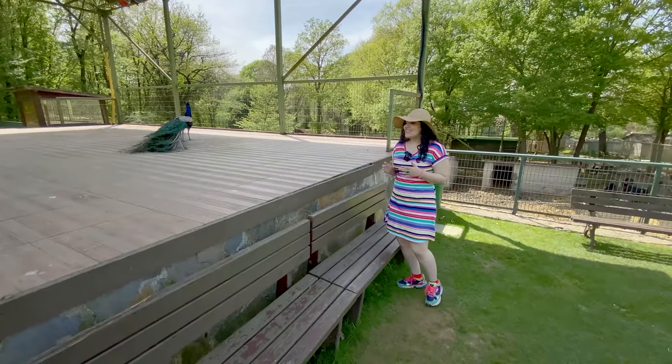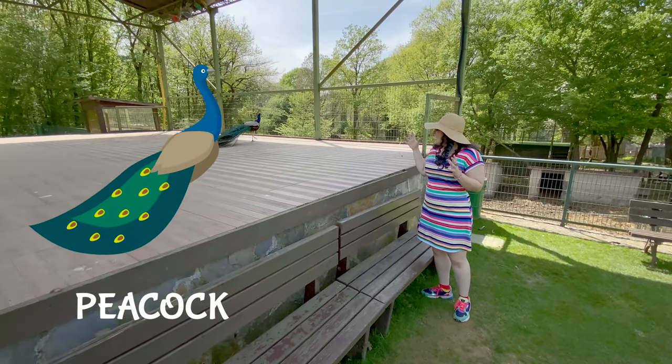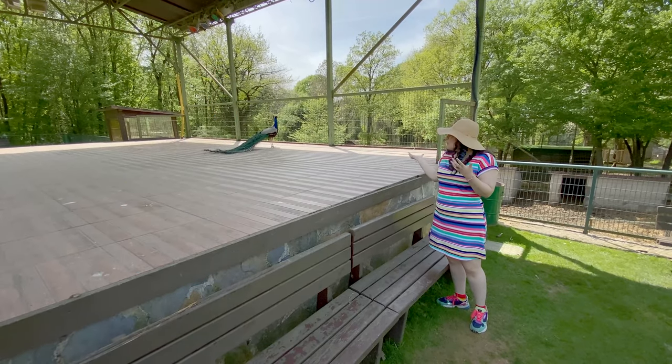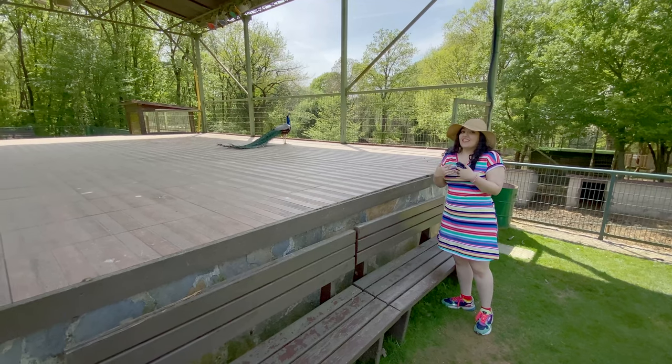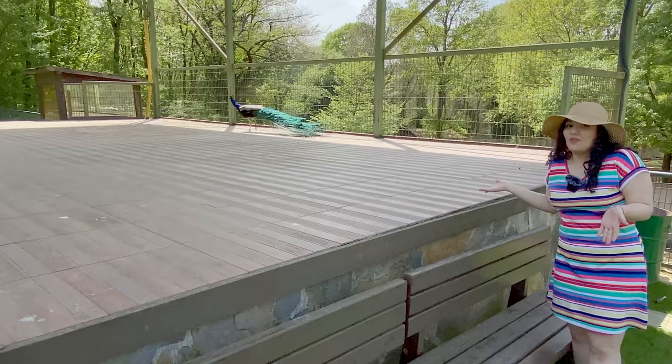Wow, kids, look at this beautiful peacock. See, it has so long feathers and so many different colors. The blue one, in my opinion, is the most beautiful. Which color do you think is the most beautiful? Wow.